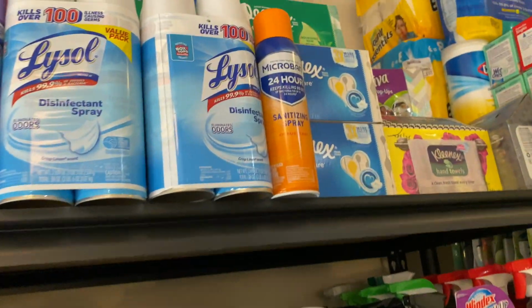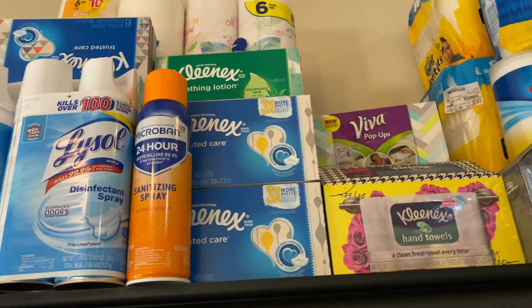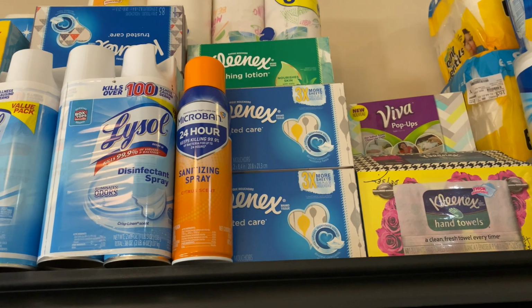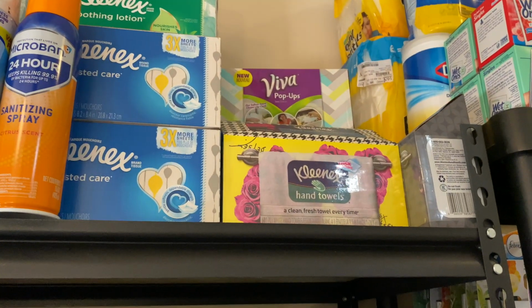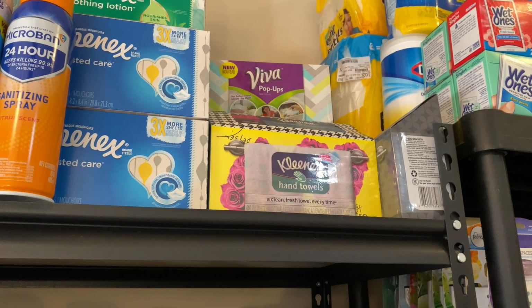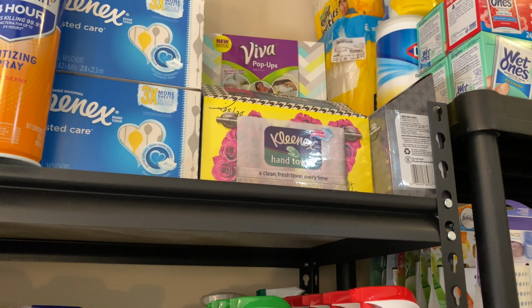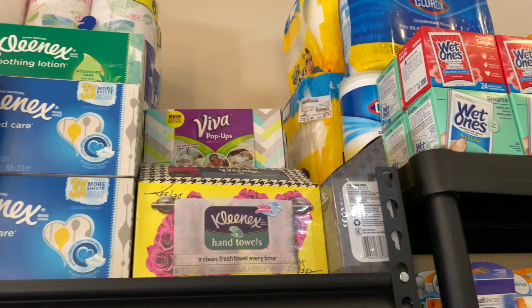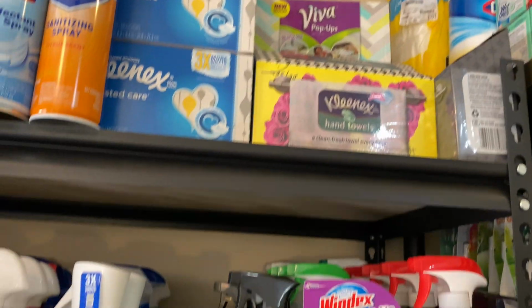Behind the Lysol sprays, I actually have some boxes of Kleenex. I have some more Kleenex on my paper shelf, but this is like an overflow of Kleenex. And then I also have some Kleenex hand towels and some Viva pop-ups because I like to use those in the bathroom sometimes instead of the paper towels. They are really convenient, so I have those stacked up back there as well.